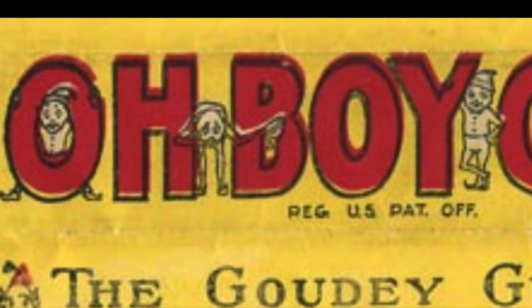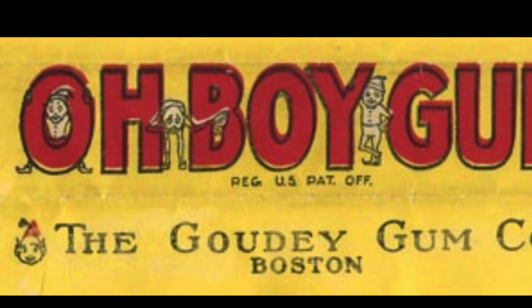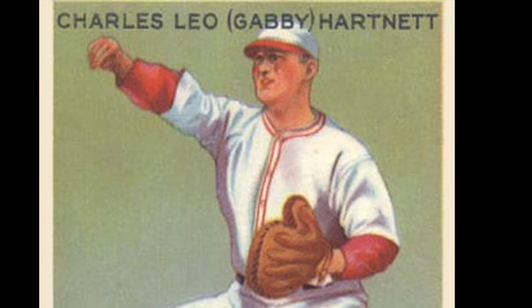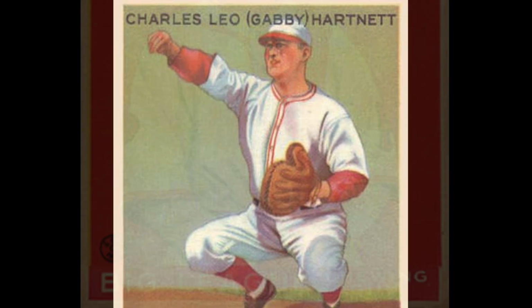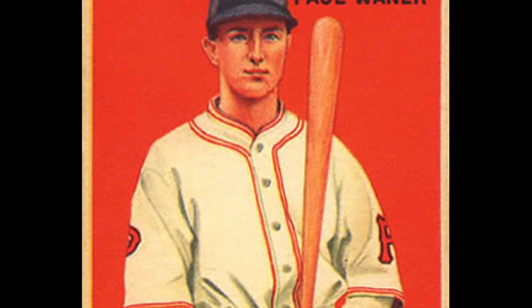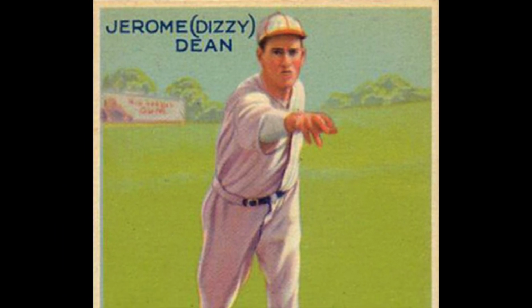The 1933 Goudey set is a cornerstone of vintage baseball cards. When talking about pre-war cards, it's difficult not to picture the set's pastel colors, which appeal to both the nostalgia of simpler times and the artistry that makes these cards timeless. Each card in the set is a small masterpiece, capturing the essence of baseball's golden age with vibrant illustrations and a design that stands out even today.